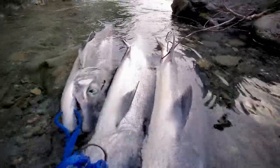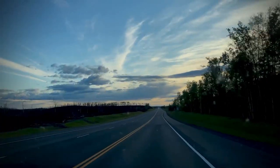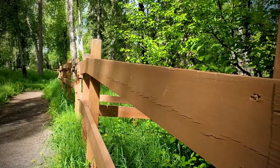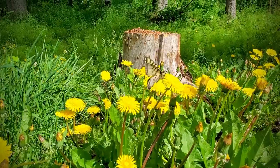Good morning, folks. It is officially day two of our Alaskan fishing, camping, and sightseeing trip. We are here at Centennial Campground since last night. The Russian campground and four other campgrounds around that area, they're all sold out.